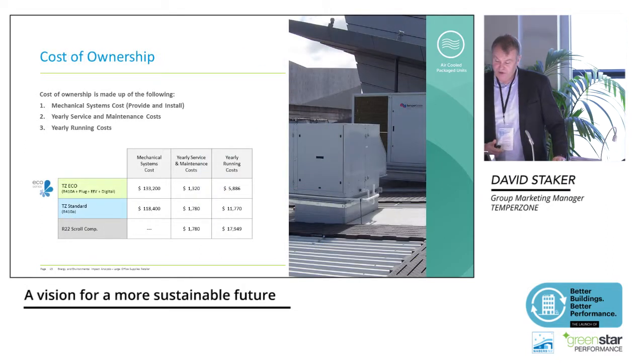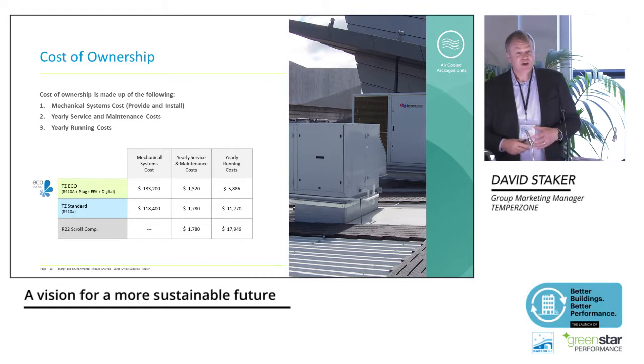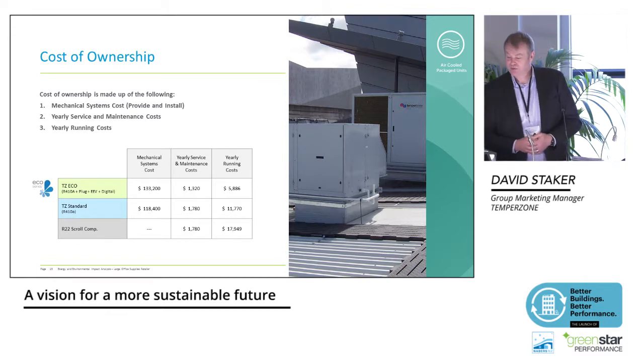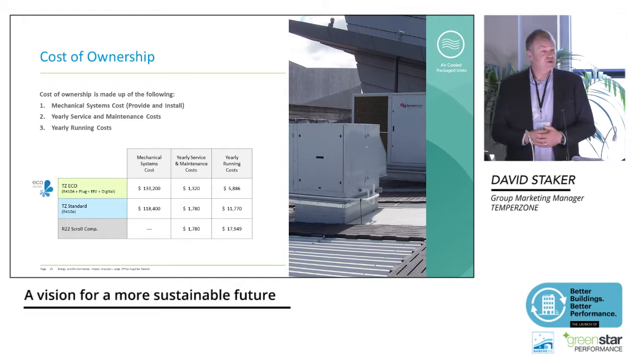As we look at cost of ownership, this is another topic that we debate greatly with a lot of our customers, especially as refrigerants are being phased out and refrigerant costs are changing. Once upon a time, it was just top it up, mate, she'll be right. Whereas these days, it can be very expensive to have a large refrigerant leak. So that column about maintenance is really quite controversial.